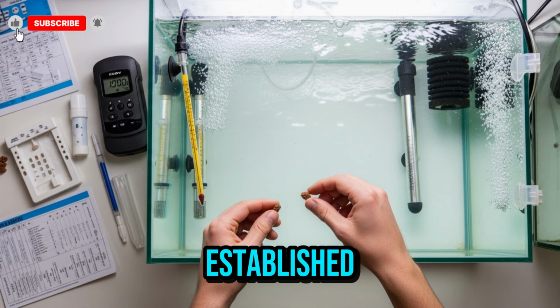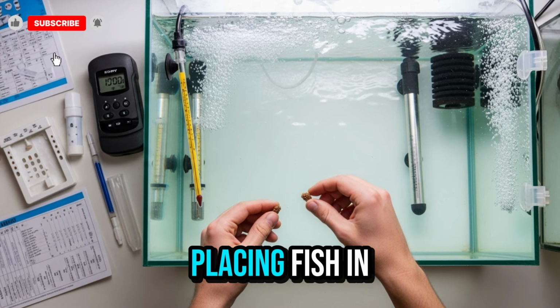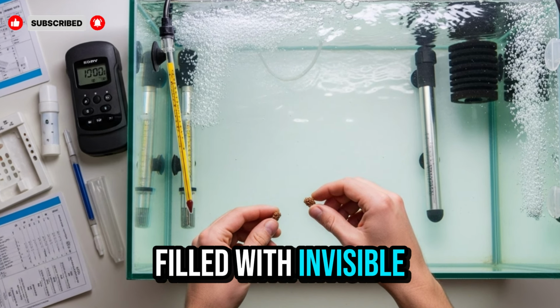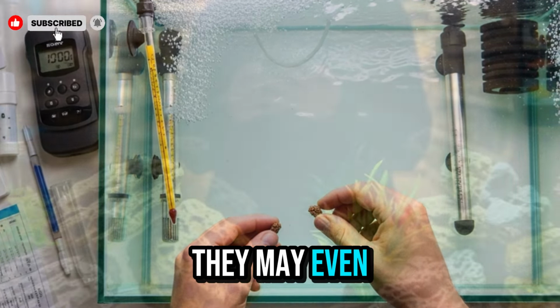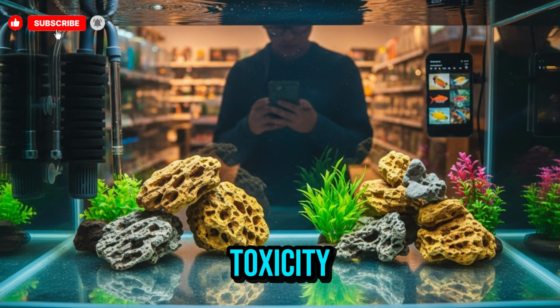Without this cycle established, the water may appear crystal clear, but it's poisoned. Placing fish in this environment is like letting someone loose in a room filled with invisible gas. They may even survive for a few days, but they will gradually die from toxicity.